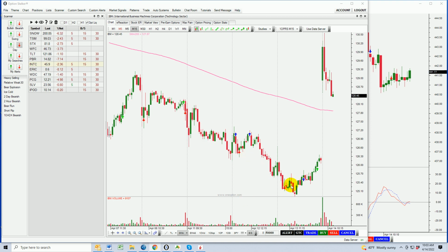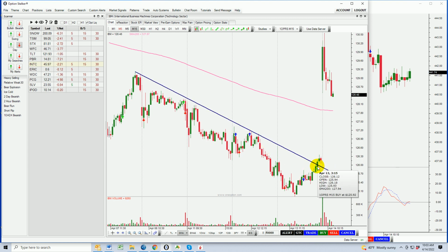Decent move lower, but then towards the middle of the day yesterday when the market took off, you can see how that's the opening from the stock, and the stock barely was able to get above that opening price, even with a gigantic market rally. I did exit the position yesterday. You've got a nice, clearly defined downward sloping trend line right here, and I can draw that for you. Once that was breached and once you saw the market absolutely taking off yesterday, you had to take your gains.